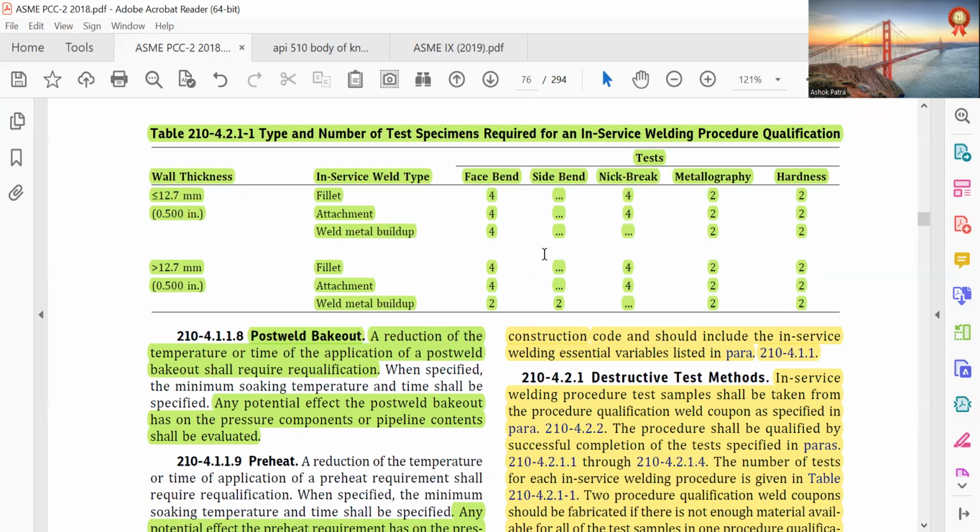And then attachment: face bend 4, nick break 4, metallography 2, hardness 2. Weld metal buildup: face bend 2, side bend 2, no need for nick break, metallography 2, and hardness 2.